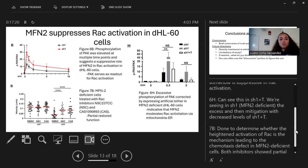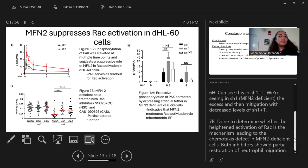So we have figure 6H that I want to focus on here. Excessive phosphorylation of PAK was corrected by expressing the artificial tether in MFN2 deficient HL60 cells. You can see again that the tether changes the phosphorylation levels. That is indicative that MFN2 moderates RAC activation via the mitochondrial endoplasmic reticulum tether, dealing with that sort of mechanism.